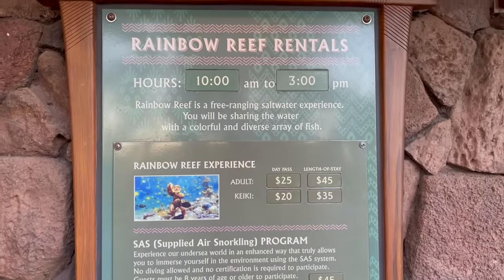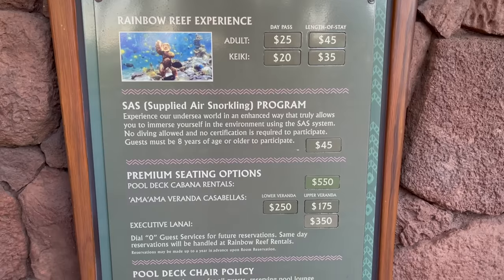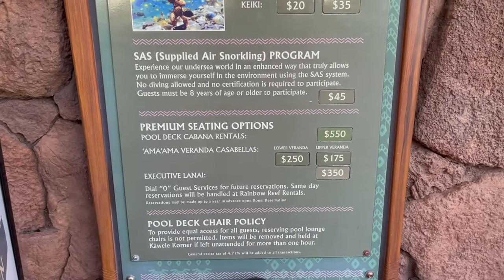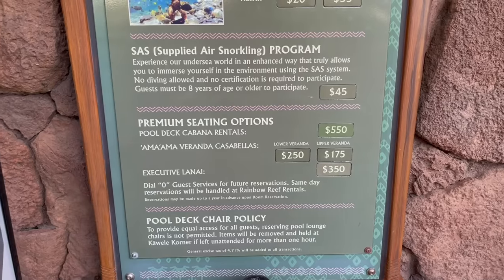Those are the prices, open 10 till 3. Oh, there's the cabana price. Pool deck cabana rentals, $550.